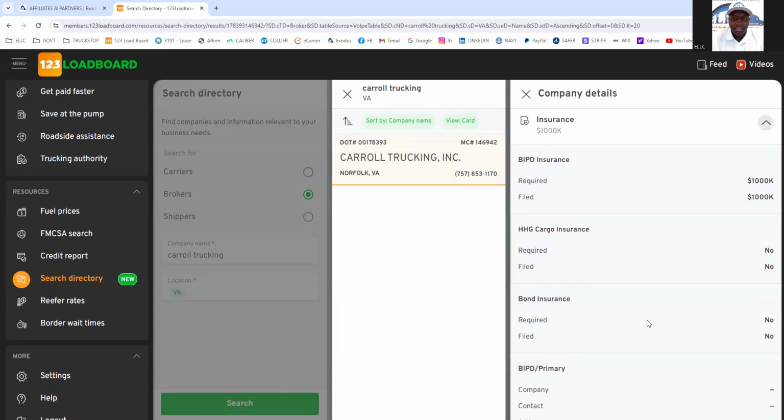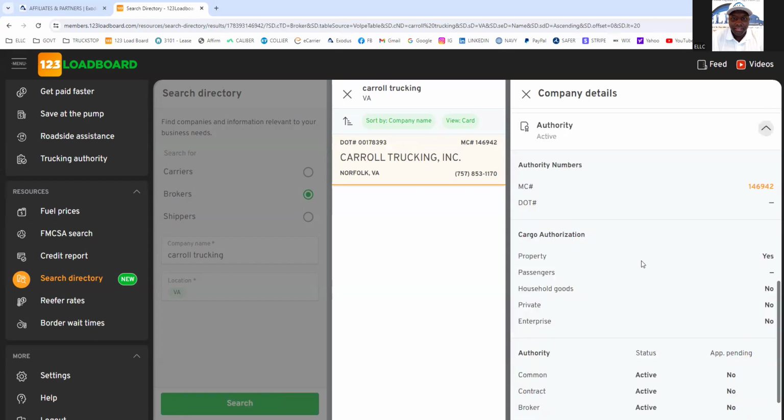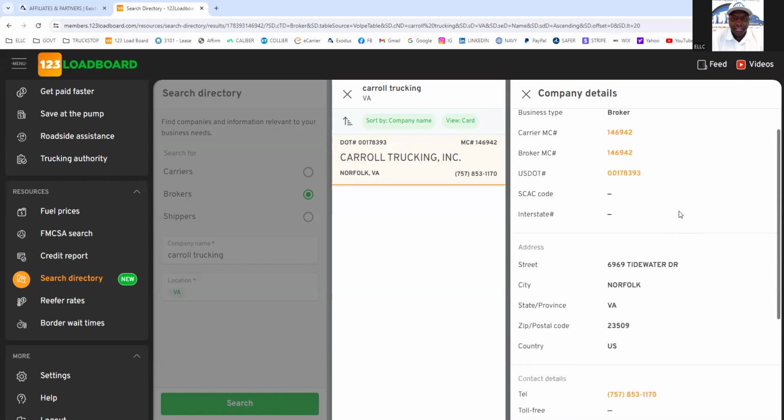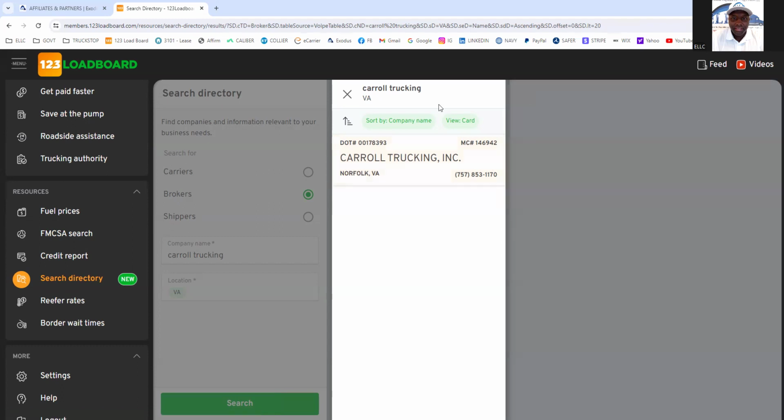They don't have a bond. They're a carrier, so they don't have a bond; they're not a broker. Their authority information is active. They have a property authority, a carrier property. So, okay, that's how you look up information for a particular carrier. Let's kill the details and include that.